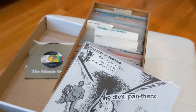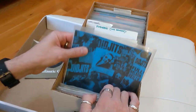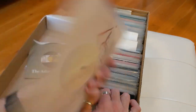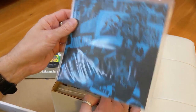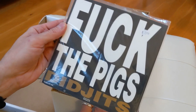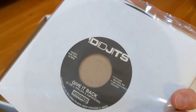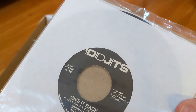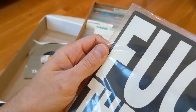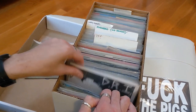The guy in the Dick Panthers, the main guy behind this, was a member of Crapper Keeper, another band I had. Digits. They are some intense rock and roll right there. I love the Digits. Here's some more Digits. Oh, look at that. Digits do a Dickies cover, and they kind of do the Dickies logo there. Huh. I might want to pull this out and listen to it. I don't remember what their Dickies cover sounds like.